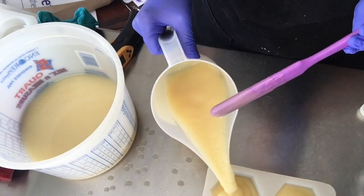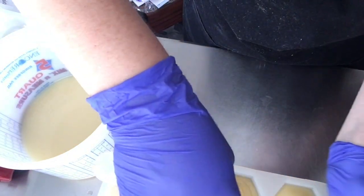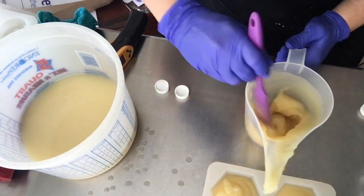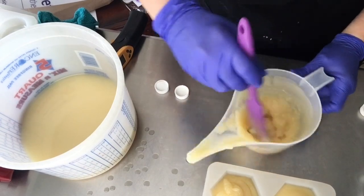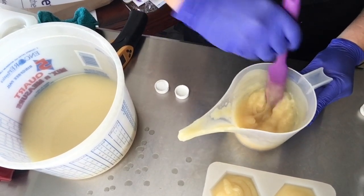It's starting to thicken up a lot. Holy for holies. Here we go. Let me get it out before it seizes up on me. Although if it seizes up, I'll just let it gel. Yep, Turquoise Summer wants to try and seize.